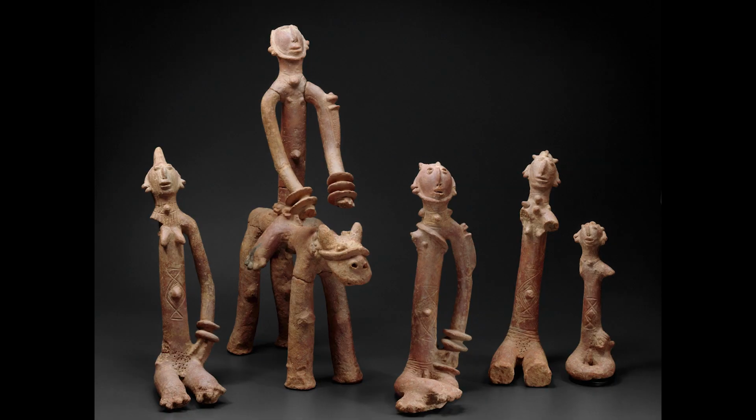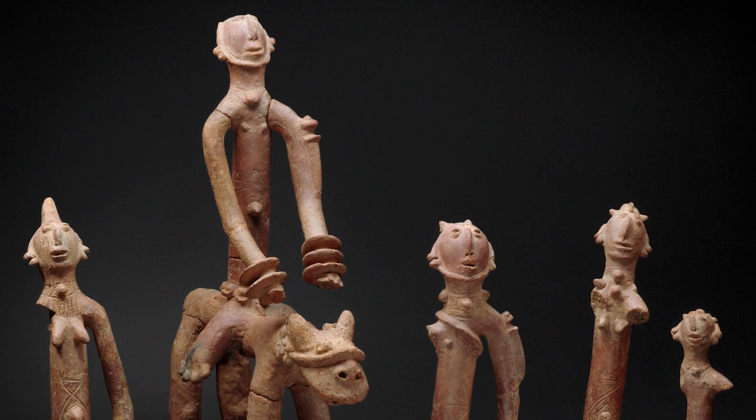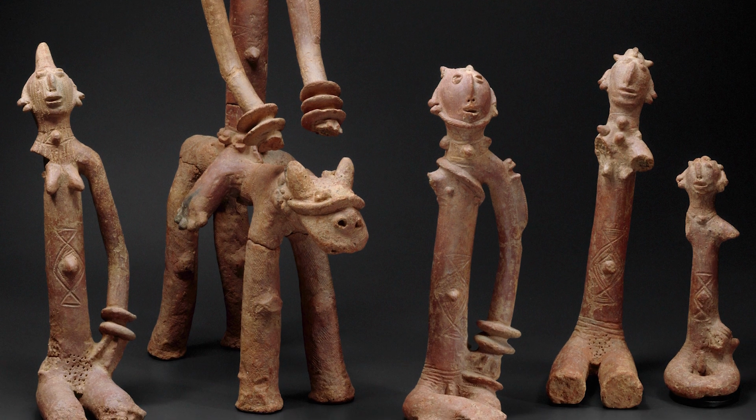The Art Institute of Chicago is fortunate to have a set of 5 terracotta sculptures. They're named Banconi, which is the name of an archaeological site in what is today Mali in West Africa. And that's where these objects come from. They're interesting and important in a variety of ways.